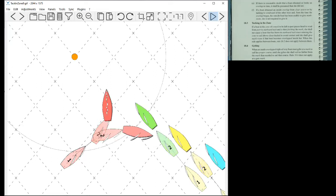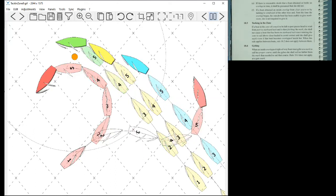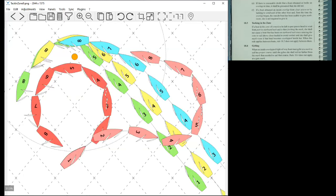If she bears away to go behind, then she'd better watch out, because there might be more boats coming behind, and she may have to duck not only green, but also yellow and blue, and however many other boats might be coming. If she tries to come up and she tacks in the zone, she can't cause green to sail above close hauled. So she can't stick her nose in and try to shoot the mark. She has to peel away. So you see, even though red was ahead coming into the mark, if she comes into the mark and there's a line of starboard tack boats, she's either going to have to duck them all and come out behind, or peel away and come around again and be even farther behind.